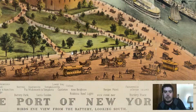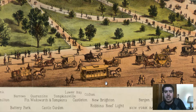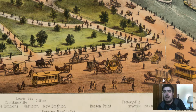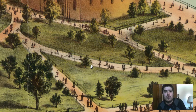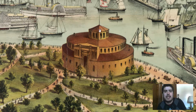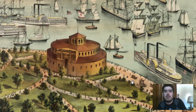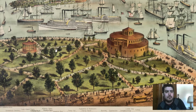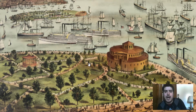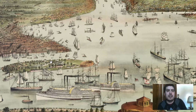You got the Jersey Shore labeled right here. Immense amounts of detail. Horse and buggies and rail cars and just people walking down the streets, vegetation, walkways. This is the Battery right here. This was essentially used for immigrants coming into New York City before Ellis Island, and then it got transformed to Ellis Island. But as we can see, Battery Park, not as built up as it is today, I guess you could say, but the Battery is right there, and it's illustrated right there.